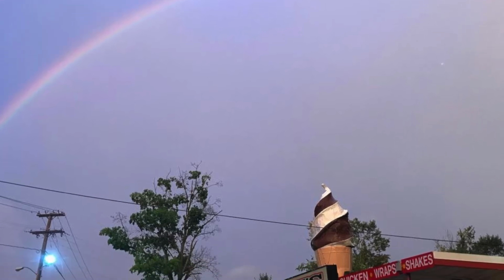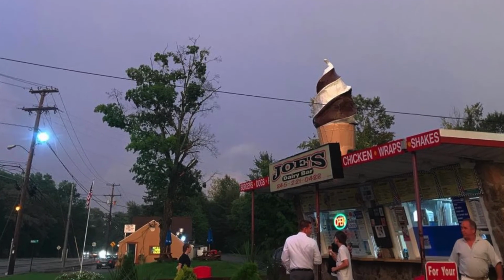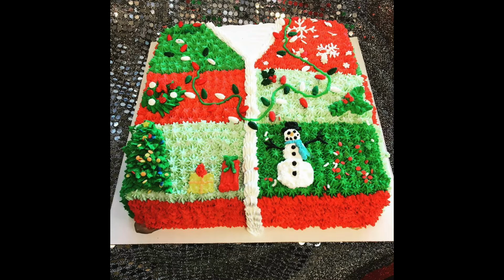Now you know the steps we here at Joe's Dairy Bar and Grill have to take when creating an Ugly Sweater Christmas cake. And there were probably way more possibilities than you would have thought, right?